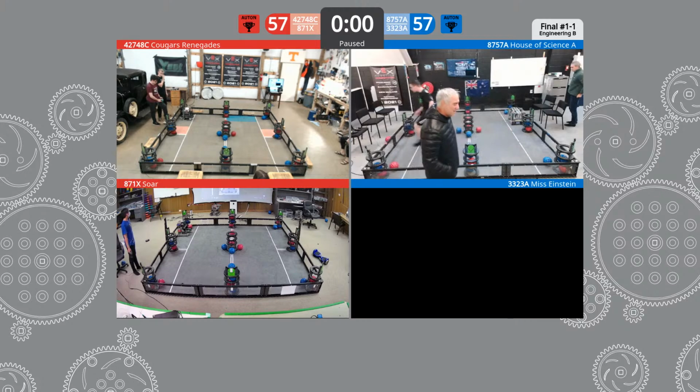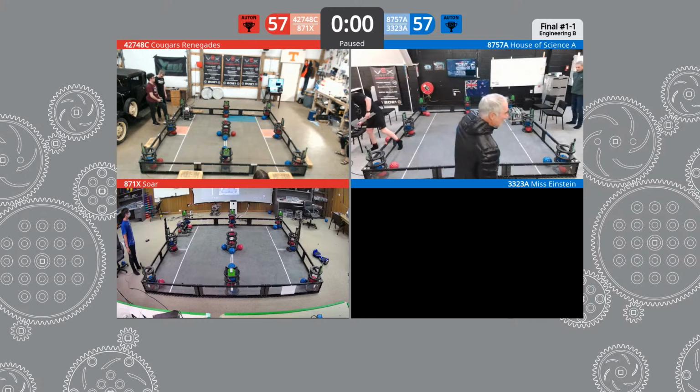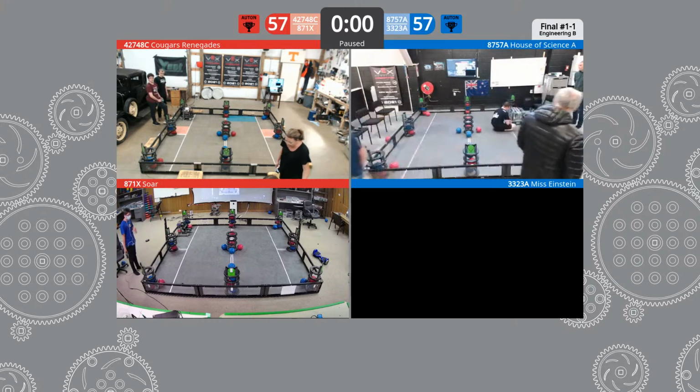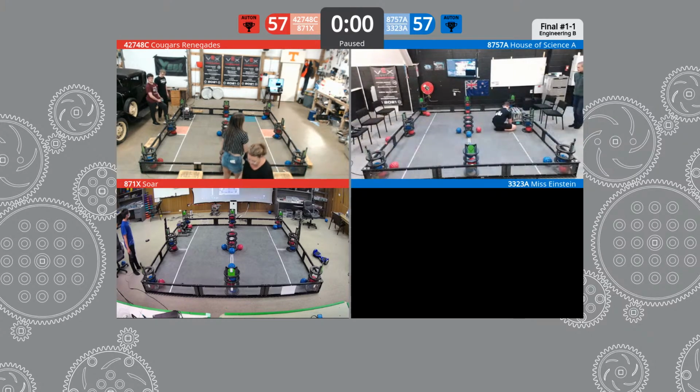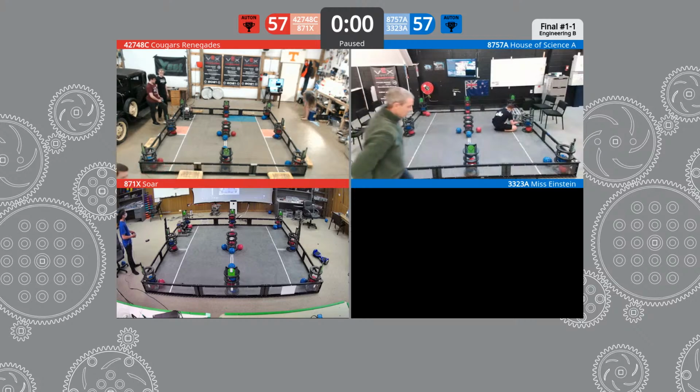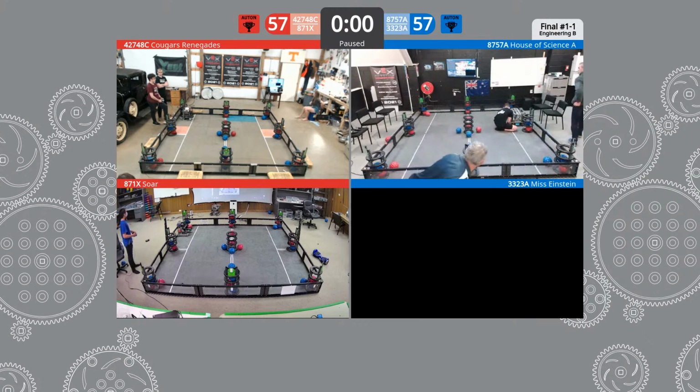Yeah, House of Science. It looks like the balls are stacked in the wrong order on C, F, and I inside of the goals. So we just want to get that caught before we start this match. Yeah, House of Science. The red balls should be on top in goals C, F, and I. So 8757, you need to flip. There we go. Thank you.